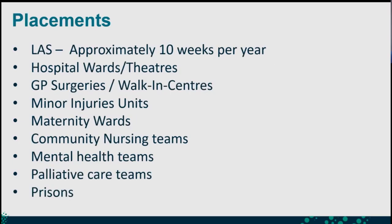Already mentioned placements. Every year, the big one is at the beginning of the year, Jan to March, on the back of an ambulance. But this gives you a flavour of the other types of clinical opportunities you will get on placement. So by the time you've finished your degree and you've hopefully successfully graduated, you'll have done something like 8 or 9 placements across a whole variety of clinical opportunities, which gives you a really good insight as to perhaps where your paramedic career could go in the future.